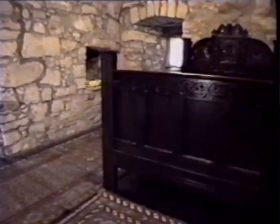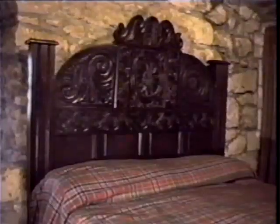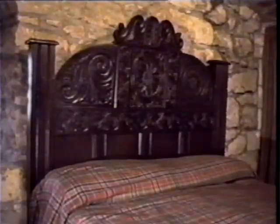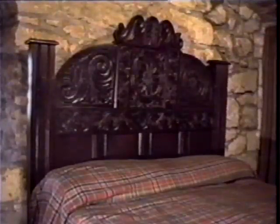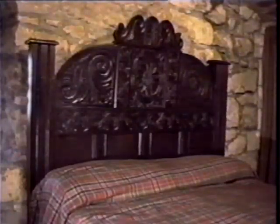Here we have the family bedroom. It was common practice in earlier times at every level of society for all members of the family to share the same sleeping quarters. This arrangement would have offered little privacy. Possibly they would have slept in box or shuttered beds, which offered at least some privacy and protection from drafts. The bed itself is not authentic, although the headboard is Jacobean.